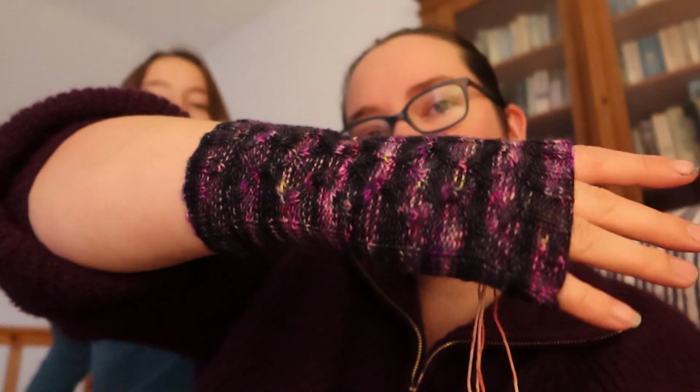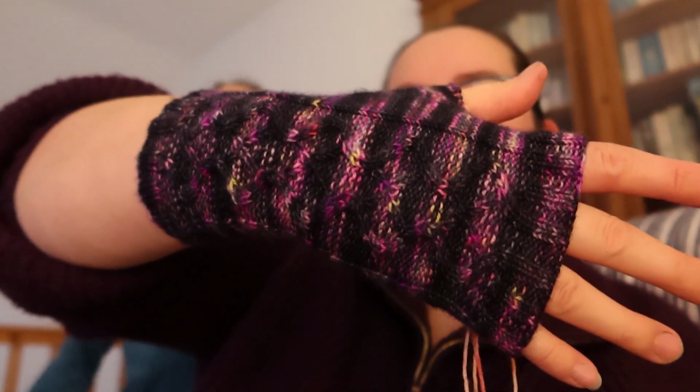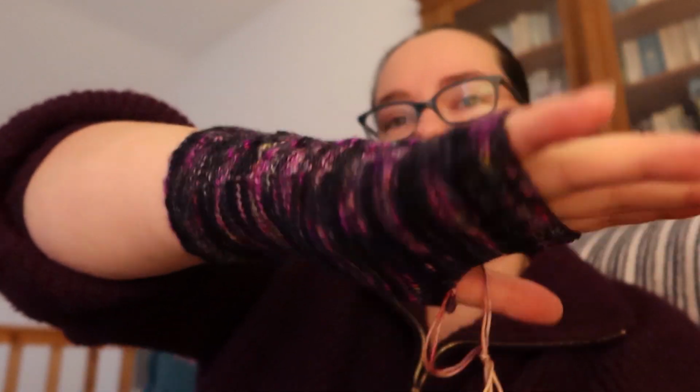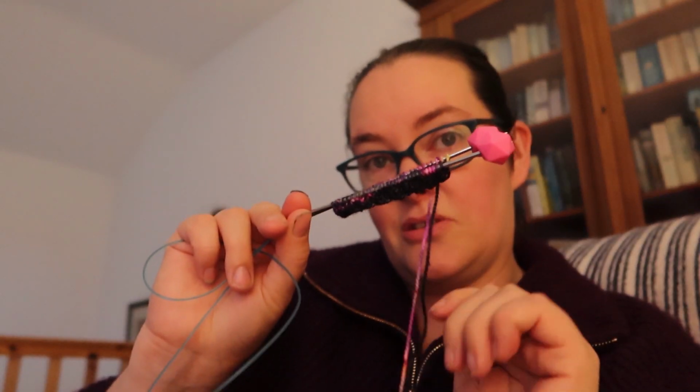I really like this colourway. I love the stripy, almost pooly, but still completely random. I'm really happy with how this has come out. And I was good, and I did cast the second one on straight away. So I'm still in the rib. I've only done a few rows, but it is cast on, so I will actually carry on with it. So yeah, that's been some good progress.